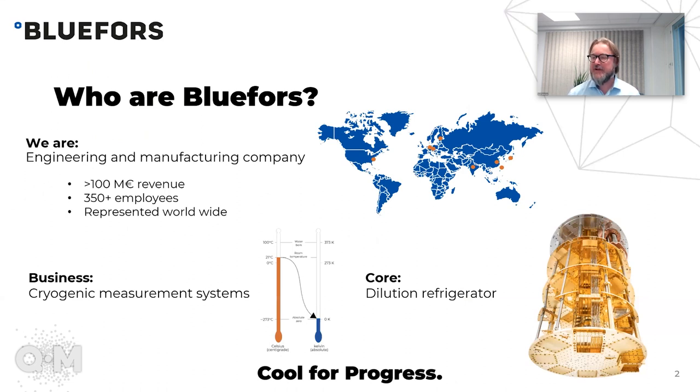So we are an engineering and manufacturing company based in Finland. We have been in operation for around 14 years. And during these 14 years, we have grown into a considerable sized company. We are now represented worldwide with both sales and service functions. I can especially mention that we also have outlocated a lab in Delft, Holland, where we actually do offer test and measurement as a service for customers.